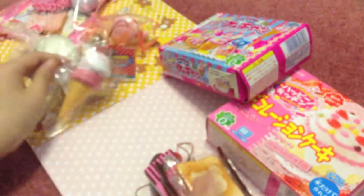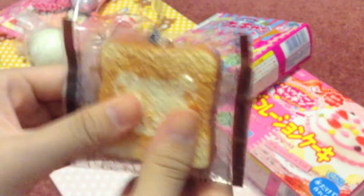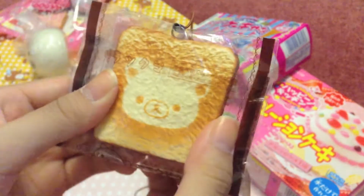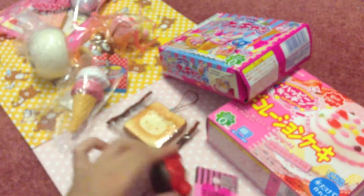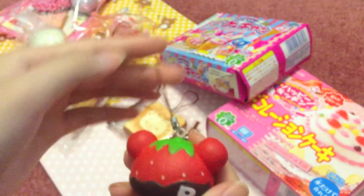Yeah. Okay, next is this Rirakuma toast. And I don't know if I asked for this. Huh. I guess I did. But this is really cute. Oh yeah, I asked for the Rirakuma toast. I guess she thought it was this one. I meant the butter one, but it's okay. I have to be more clear next time.